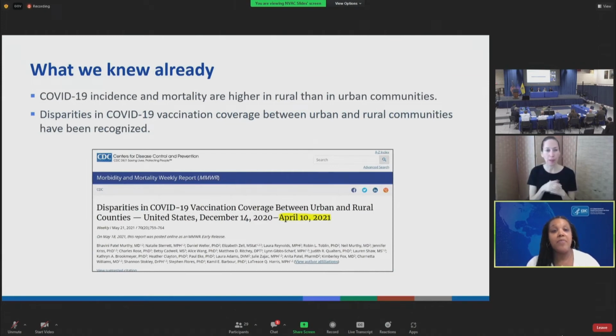I just want to start at the very beginning of what we already knew prior to embarking on this analysis. At the point that we started, this was at the very start of the vaccination campaign, vaccine rollout corresponding with the time about a week later that we started to assess our time frame for this analysis. We knew that COVID-19 incidence and mortality were higher in rural counties in the United States than in urban communities, based on case surveillance and hospital data coming out of CDC prior to COVID vaccination implementation occurring.